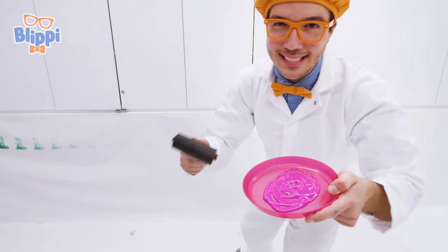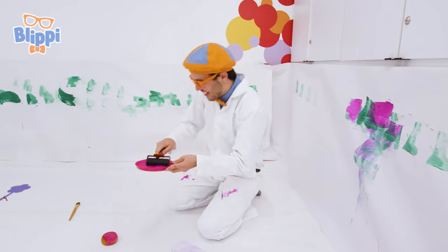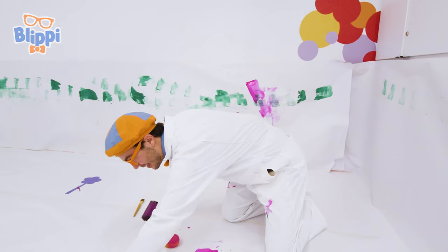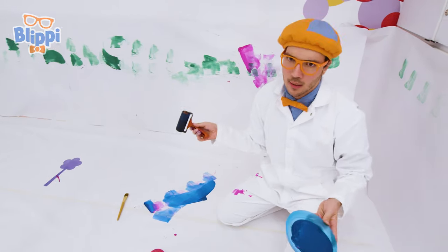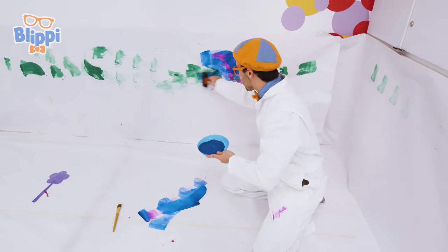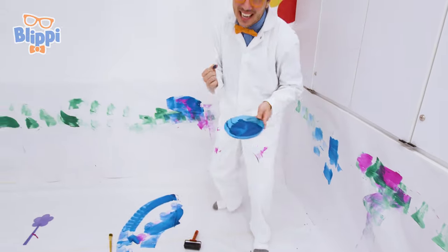Okay, now let's do it with some pink paint. Painting is so fun, especially when you can paint all over the place and get a little messy. But just make sure when you're painting, it's paper you're painting on and not the actual walls. Yeah, I like to paint on the paper, but not on the actual wall. This was so much fun painting with you.